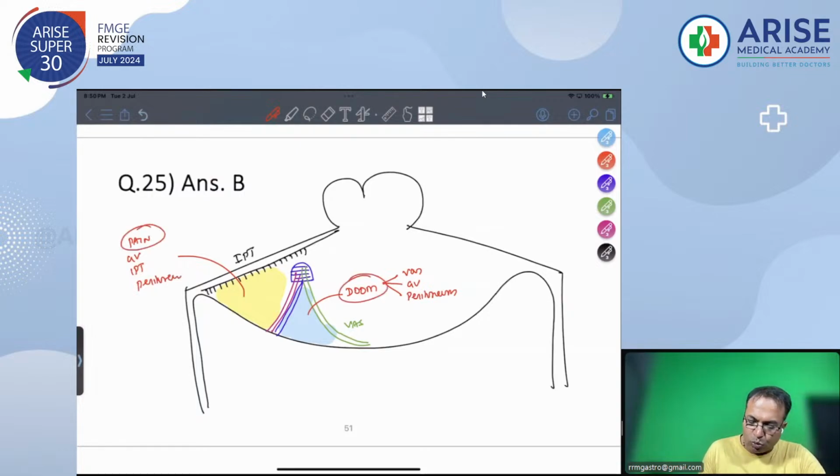So don't forget these two triangles, because when I'm doing laparoscopic surgery, I will define these two triangles and keep a mesh. Triangle of doom and triangle of pain are favorite national board questions. Don't forget this. Triangle of doom contains what contents? External iliac artery and external iliac vein.